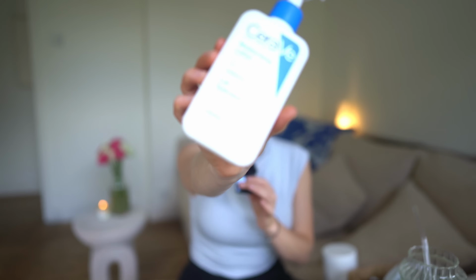The moisturizer that I found worked best for me when I was struggling with my acne is the CeraVe moisturizing lotion. This contains ceramides and hyaluronic acid, and I found it really nourishing and light and didn't clog up my skin when I was suffering from lots of breakouts, but really helped me repair my skin barrier.